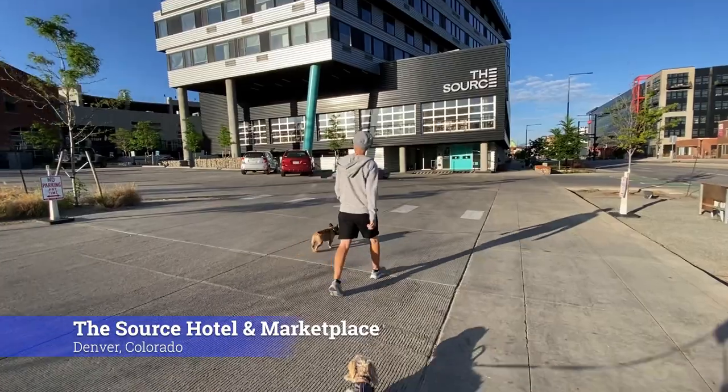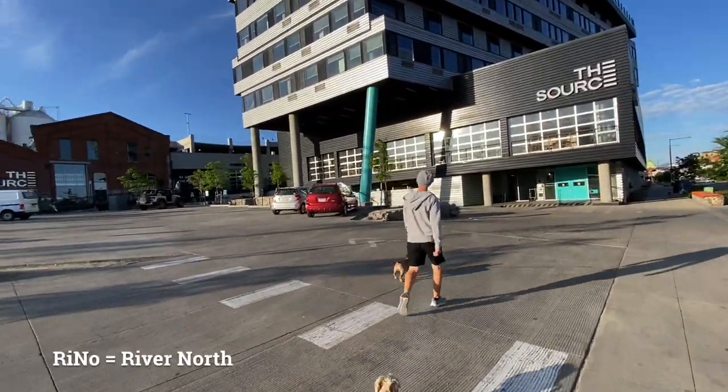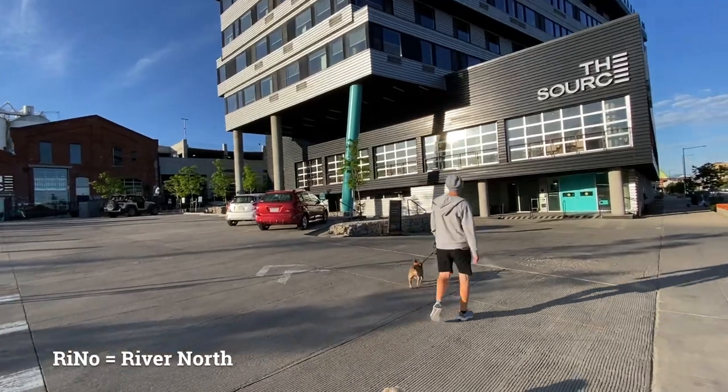For the longest leg of our trip, we chose the Source Hotel and Marketplace, located in the Rhino Arts District of Denver.